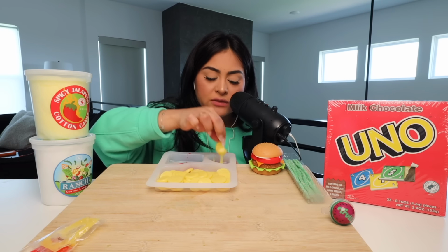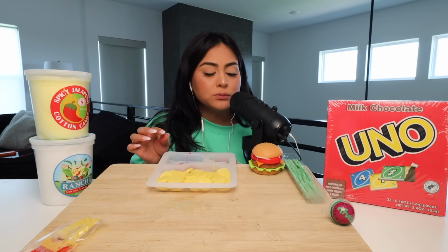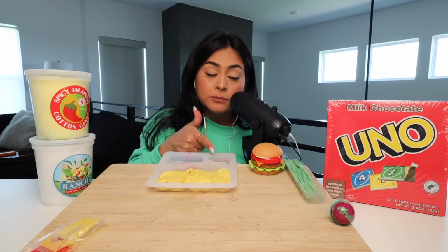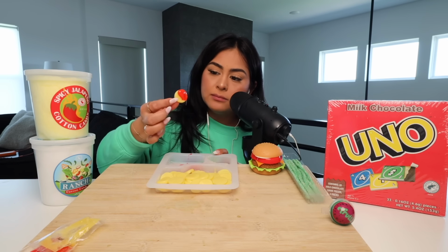Let's dip it in the cheese first. See, so far, this is way better than the strawberry bologna. That's sour pineapple flavor. I think this is probably going to be strawberry. Sour strawberry. Okay. I have been leaving these for the end because I'm not gonna lie, I'm a little bit scared to try them.